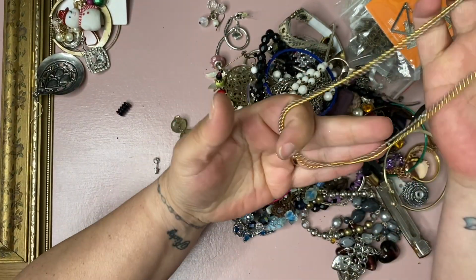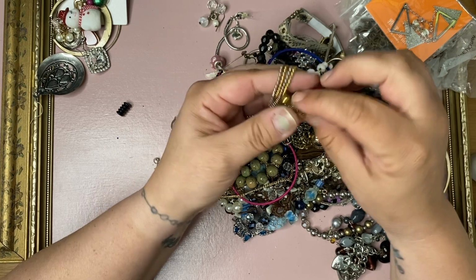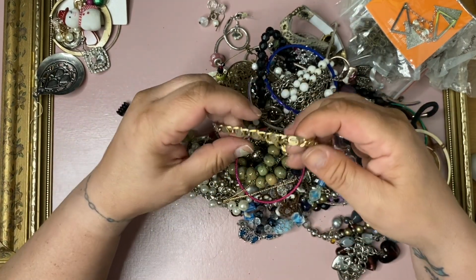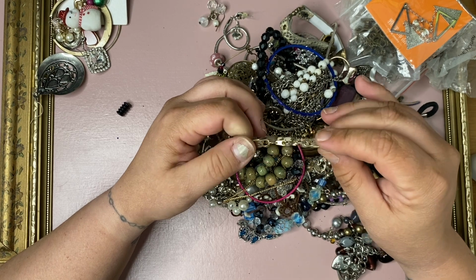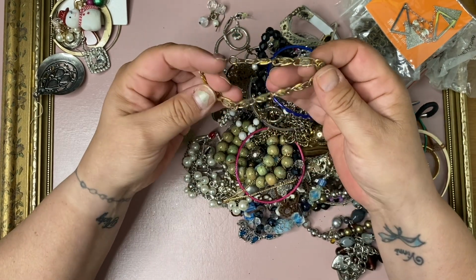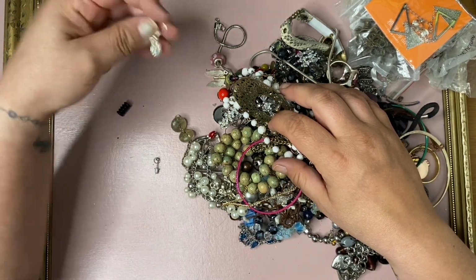Just a little different colour. I wonder if that had anything on it. Looks vintage. We'll put that on a vintage pile. Might be handy for a little pendant. What does that say on there? Let me have a look. Plated 15k. The plating has come off though, so that'll go in a broken. Earring.